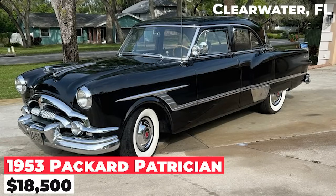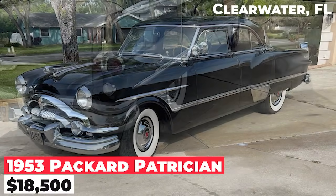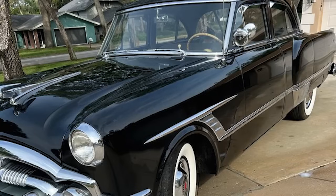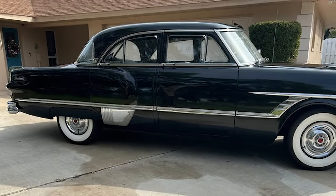The 1953 Packard Patrician, priced at $18,500. This car has been under the care of its second owner since 2007. It has been consistently stored in a garage, contributing to its well-maintained condition. The car is operational and runs well.